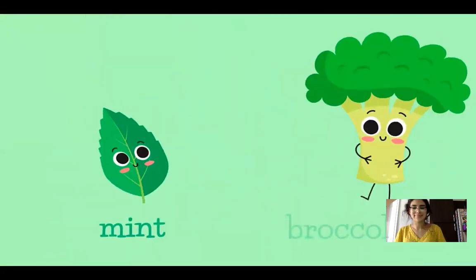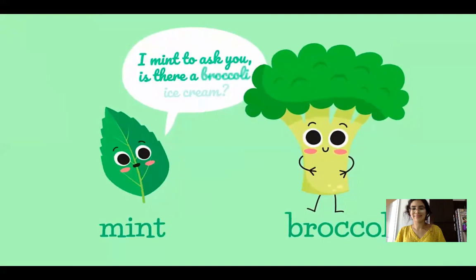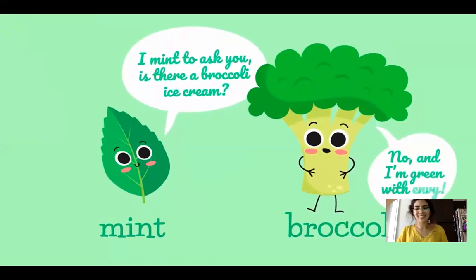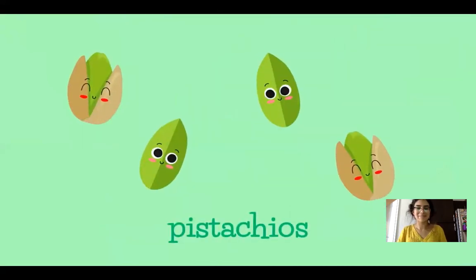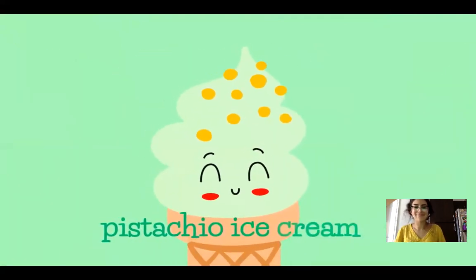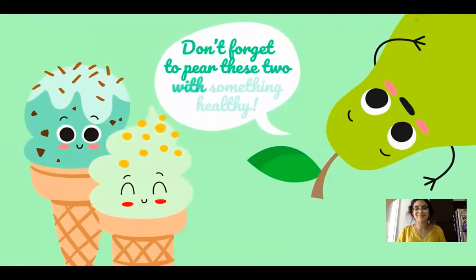Mint. Broccoli. Is there a broccoli ice cream? Oh, no. And I'm green with envy. Pistachios. Those are good. Mint chocolate chip ice cream. Pistachio ice cream. Yum. Pear. Don't forget to pair these two with something healthy.